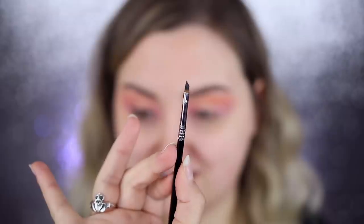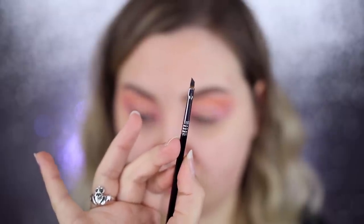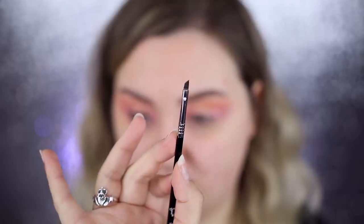As you can see, it's real skinny. I feel like for wing liner brushes, I was always using something a lot fatter, but this really gets you a nice, crispy wing. This eye look definitely isn't cute if you look straight forward because it covers up some of these lines. It's cute when you do that.